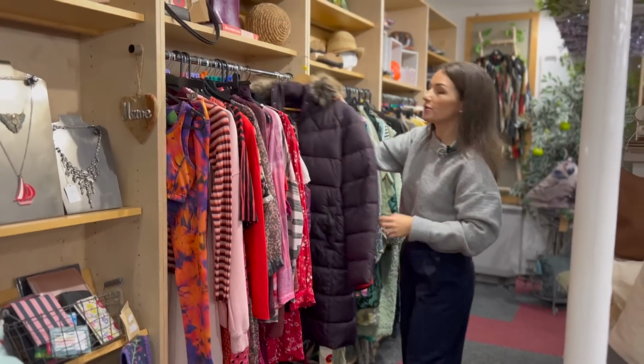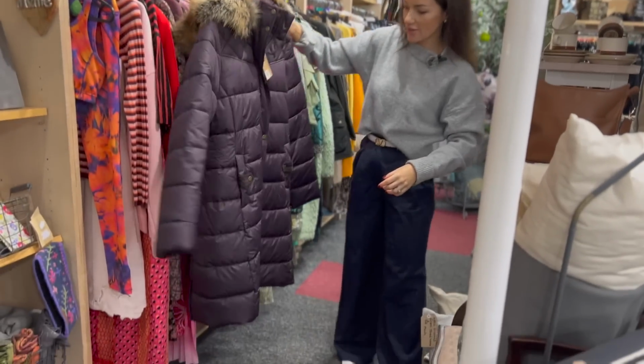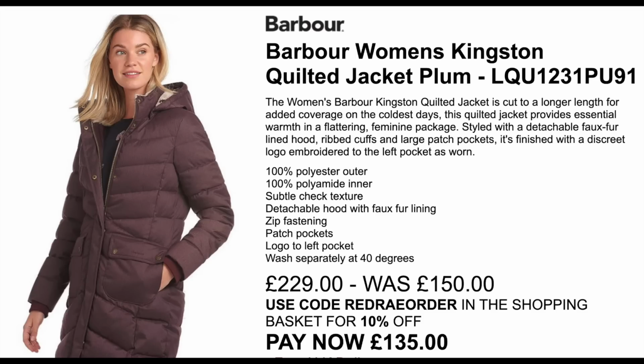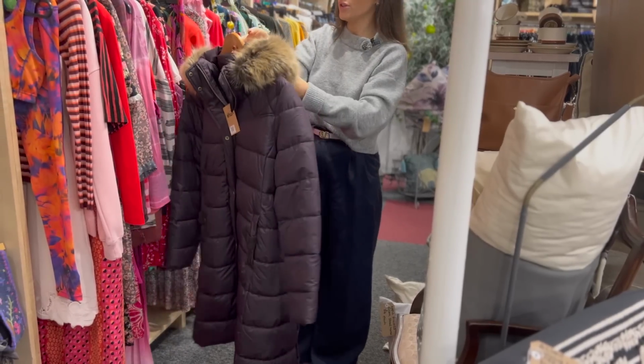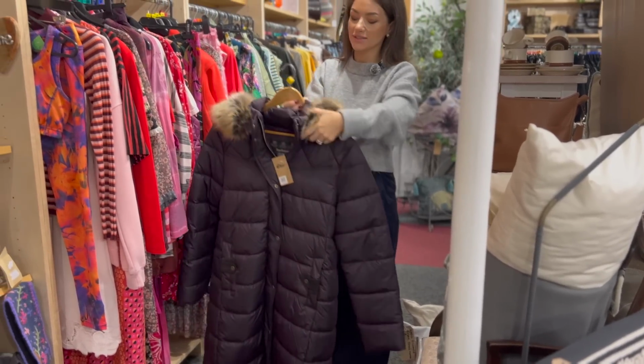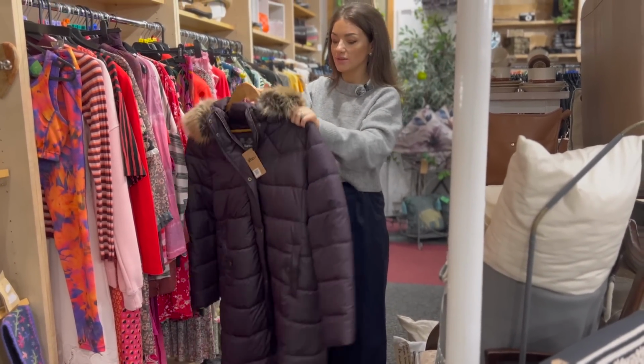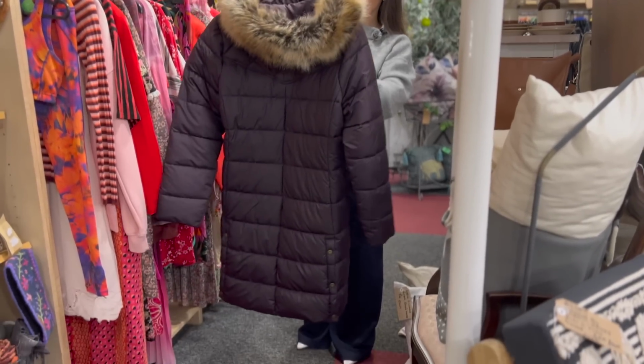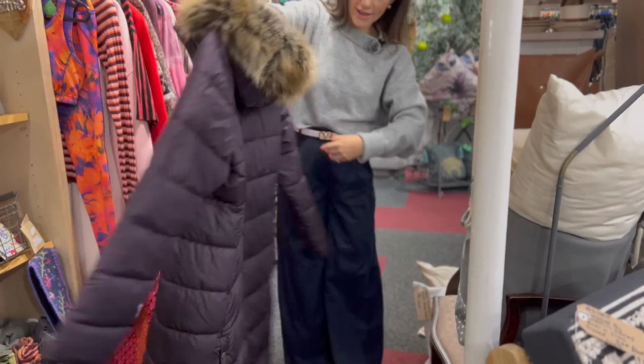We've got another barber coat here. This is incredible. Look at that. That is gorgeous. £50. That is such a great coat. This is one of those pieces that will not go out of style. It's timeless. It's got this little removable hood as well, so it's very versatile. I love this deep purple colour. And it's in immaculate condition. It does not look like it's ever been worn.